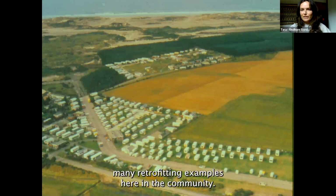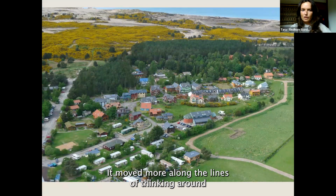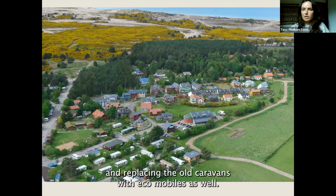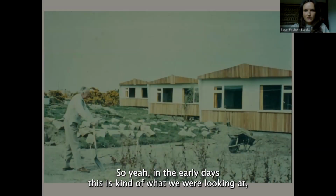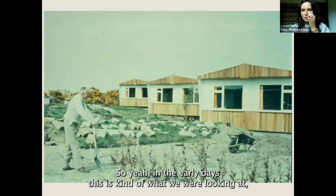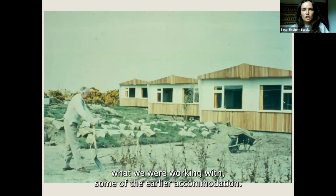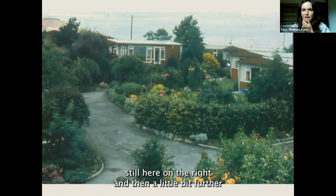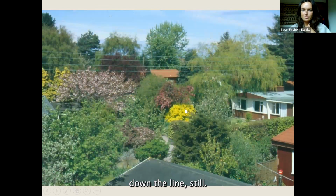So not too many retrofitting examples here in the community. It moved more along the lines of thinking around building new sustainable and ecological buildings, and replacing the old caravans with eco-mobiles as well. In the early days, this is kind of what we were working with, some of the early accommodation. A little bit further down the line, you can see the three bungalows still here on the right, and then a little bit further down the line still.